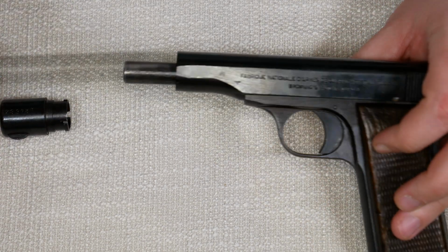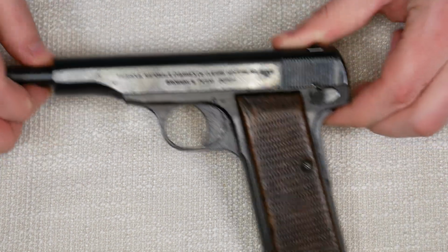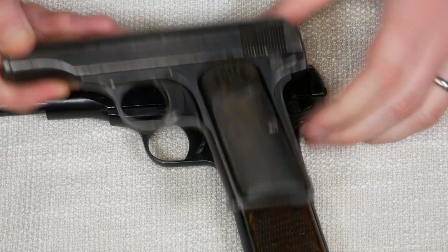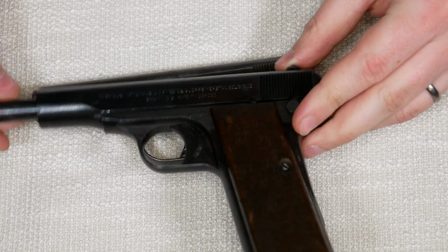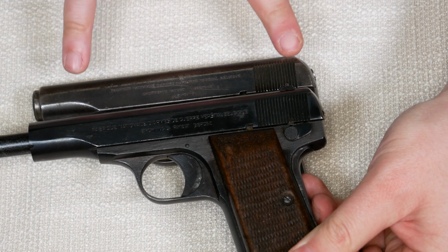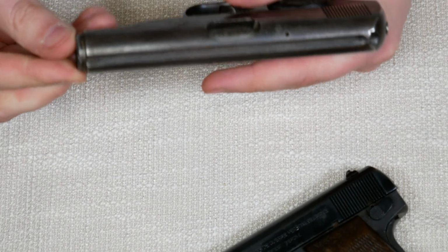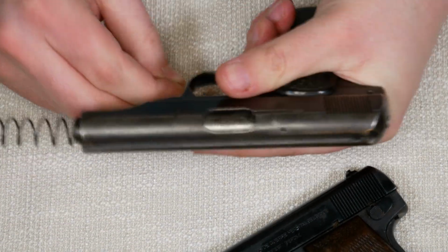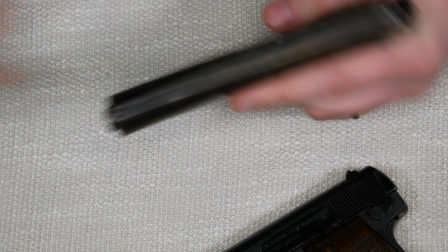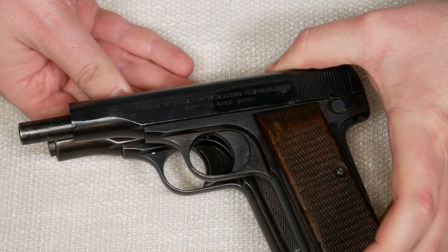And of course you have this concentric recoil spring around the barrel. Now the neat thing is, with the slide off, you can compare this to the 1910, and this is essentially the same exact slide. The 1910 just has this little bushing that you press in and rotate. Of course, a concentric spring as well. And I mean, these are almost identical.